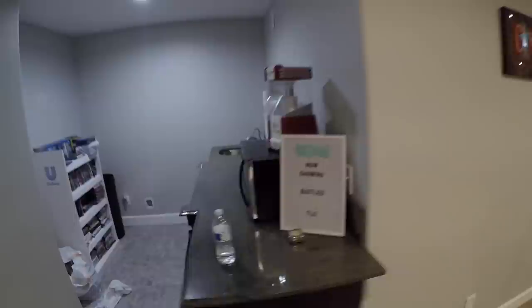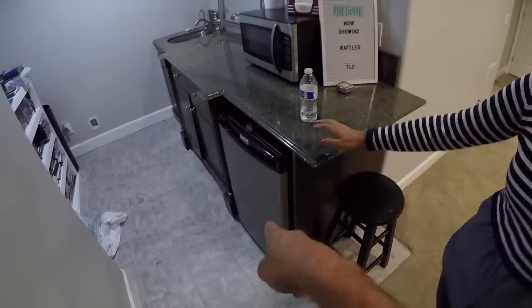I think we briefly just brushed over this because I was kind of joking over here, but it does have this nice little bar with a sink, awesome. Refrigerator, awesome microwave, everything you need down here. We store all of our games in here. Yeah, like board games and other games like that.